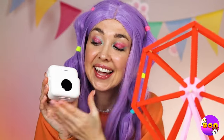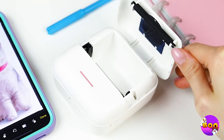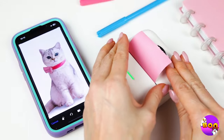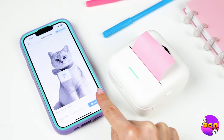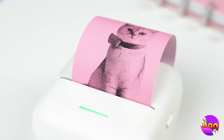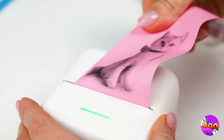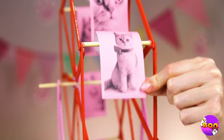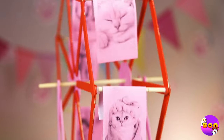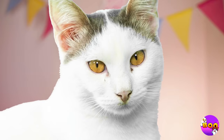Now we're gonna need another photo. Perfect. Now, print it out. Come on, these kitties are going for a ride. Round and round they go. I think Kitty's a fan.